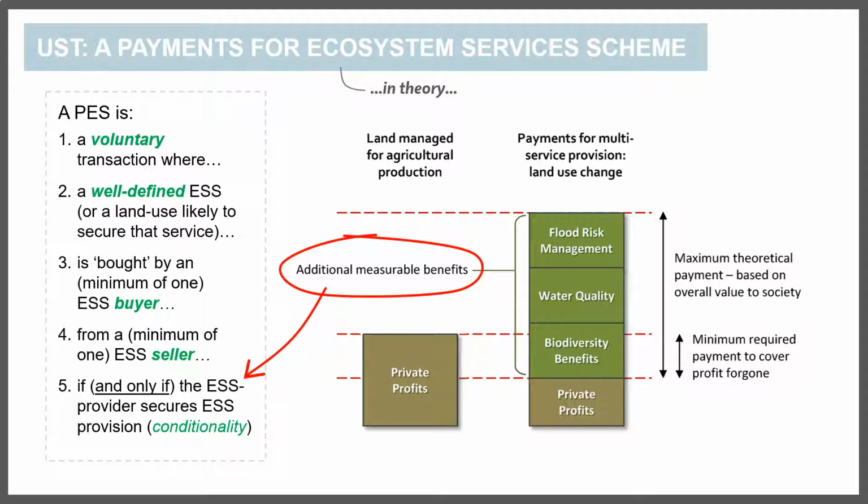So Upstream Thinking is a payments for ecosystem services scheme in theory. We've been working probably for 10 years now to try and ensure that it is a true PES scheme. And early in Upstream Thinking's first phase, we developed a PES guidance booklet under an Interreg European funded project called the Water Project. And this is where this graphic and this information comes from, so that's definitely worth having a look at.